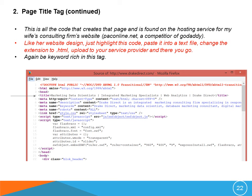So all this code was written, saved with the .html extension, and uploaded to Pack Online through their web server, or it could be uploaded to GoDaddy. And just so you know, if you like her design, you think it's a really cool looking website, all you have to do is view source on every page, highlight the code, paste it into a text file, change the extension to .html, and upload it to your service provider, and there you go. You basically recreated Rhonda's website on your own hosting service.